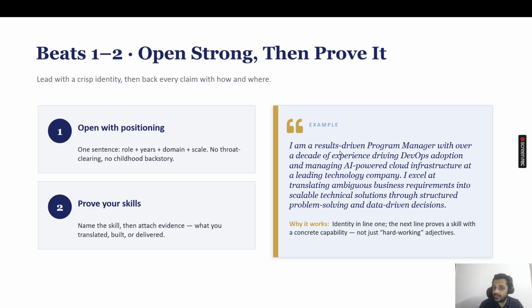I am a result-driven program manager with over a decade of experience driving DevOps adoption, maybe cloud or IT, whatever your field is, and managing AI-powered. See, AI-powered, whatever the term is, is booming. If you're working, it's good to add that, because that will help define what you are, where you are, and that you know the latest trends in the industry. That's an important point: if anything is booming, you should add it.